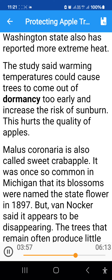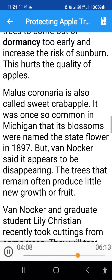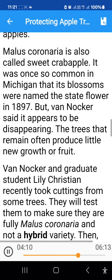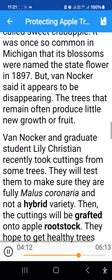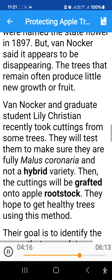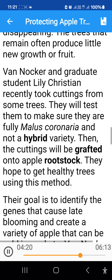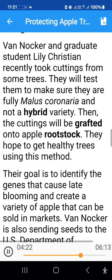Malus coronaria is also called sweet crabapple. It was once so common in Michigan that its blossoms were named the state flower in 1897. But Van Nocker said it appears to be disappearing. The trees that remain often produce little new growth or fruit.